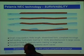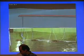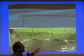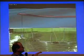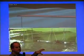Now, I can probably show you some video that perhaps explains this or gives you a slightly better feel for it. You can see some tests here in a wave tank of one of our prototypes. And the nice thing in wave energy is you can get very good repeatability from a wave tank to full scale. If you imagine this machine being 3.5 meters in diameter, these are some quite big waves.